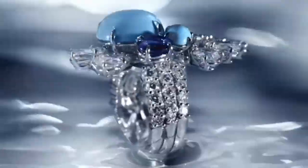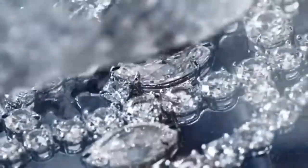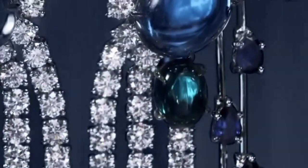The Water Collection film by Harry Winston plays on the color, movement and form of their fine jewelry, alluding to the vast incarnations of water. Better Days executed at S Vision. In this breathtaking campaign film, creative techniques on set led to a pristine piece that reflects the luxury of Harry Winston for their new luxury campaign, Water.